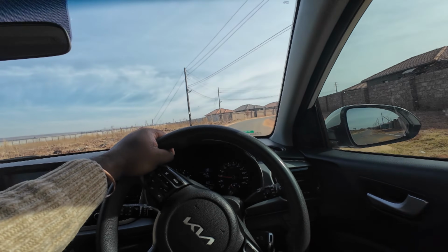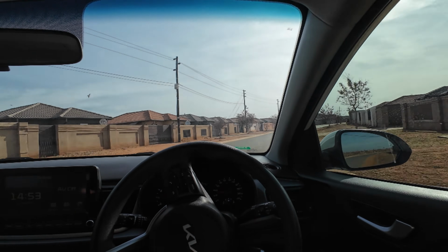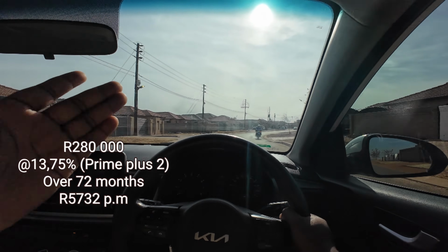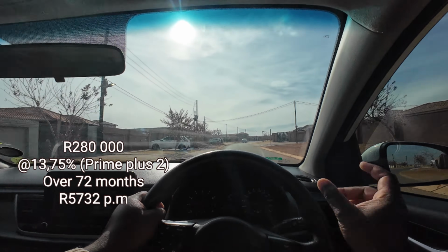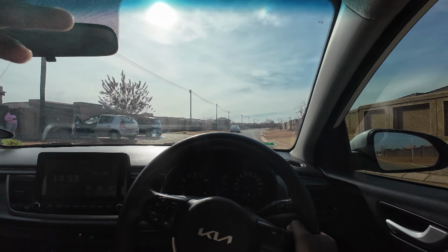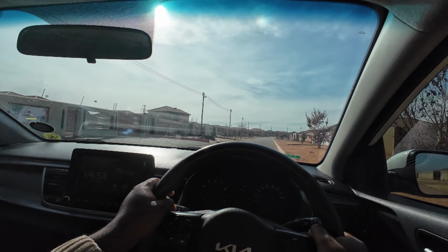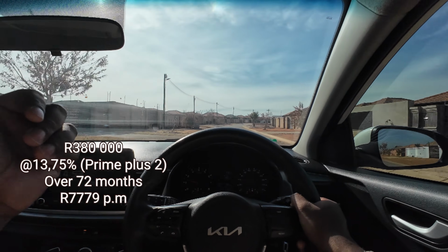As a product, for what it needs to serve, I think it's really solid. If you want a brand new one, you will get the LS spec, which is this one, from 280,000. That equates to plus minus 4,800 per month. And then if you want the 1.4 Tech, the SR version, that also has a sunroof, which appeals to me a lot as somebody who's quite young. You'd spend an extra 100,000, so maybe 380 from there. So that's a good 6,800 to 7,000.